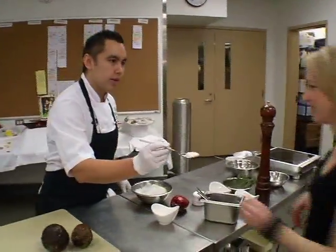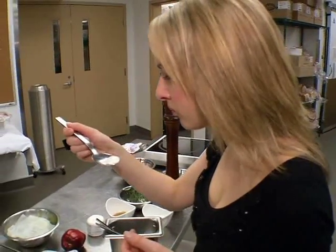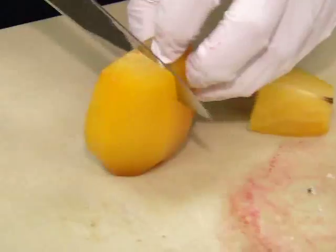It almost dissolves on the tongue, but it's just apple cider. Like it just melts away on your tongue. Oh my gosh, it's like dessert.